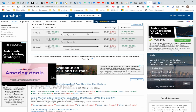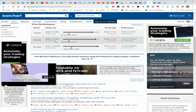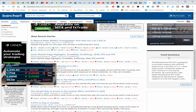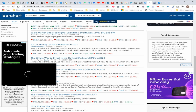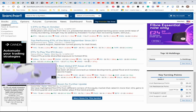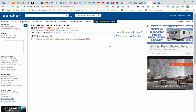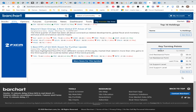Having a look at its depth, it is at the top of its window, but over 52 weeks, it's done a stellar return. And over 1 month, it's got a reasonable return. It also tells you a little bit more about what the fund does: provide investors with efficient exposure to portfolios of US-listed newly public companies ahead of their inclusion in core equity portfolios. The interesting thing about Barchart is it will also load the constituents if it can. But going back, it also gives you potential entry points.